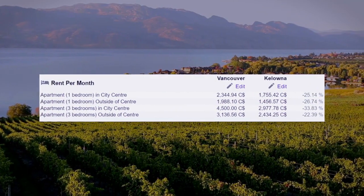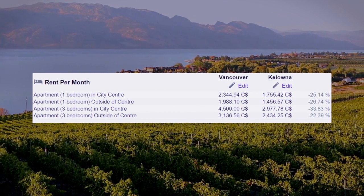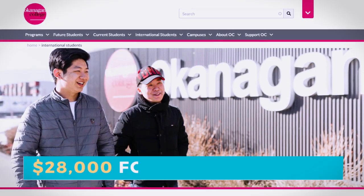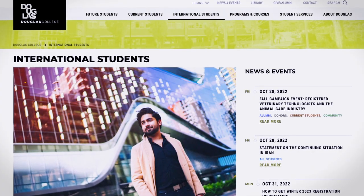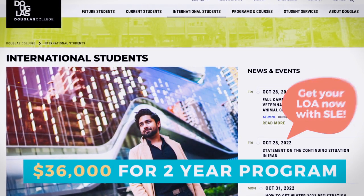For example, a one-bedroom apartment in Vancouver will cost you $2,344 on average per month, whereas in Kelowna it'll cost you $1,755 per month. Yes, and if you're looking for a program, for example, a business management program, at Okanagan College, you can find it for about 28,000 Canadian dollars for a 2-year program. And in Vancouver, let's say Douglas College, that will cost you about 36,000 Canadian dollars for a 2-year program. So it's the same program, but a different cost.